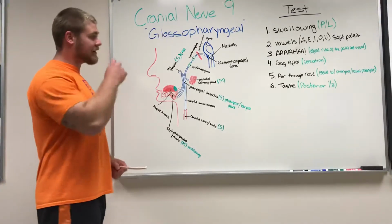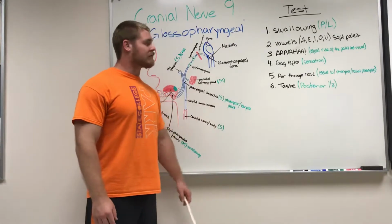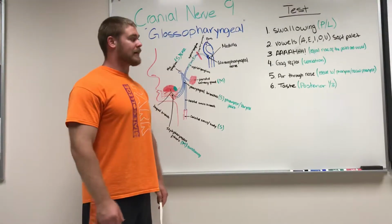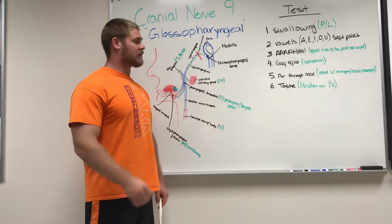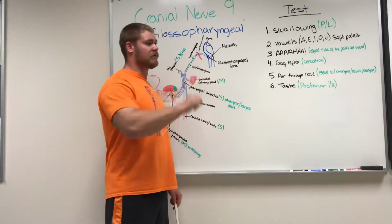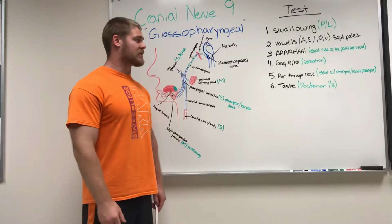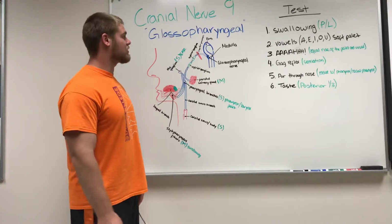Okay, so a fourth test that we can conduct on the glossopharyngeal nerve would be the Gag Reflex Test. What we are looking for is if the patient has a gag reflex sensation or not. The test is performed using 2 tongue depressors. One is to hold the tongue down, while the second tongue depressor is inserted to stimulate the areas at the back of the throat. A lack of a gag reflex would mean a diminished sensation, which would possibly indicate a discrepancy within the glossopharyngeal nerve.